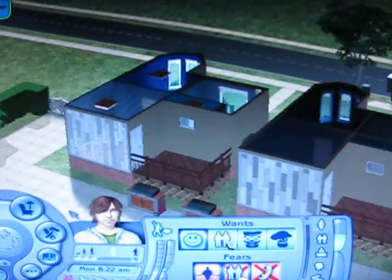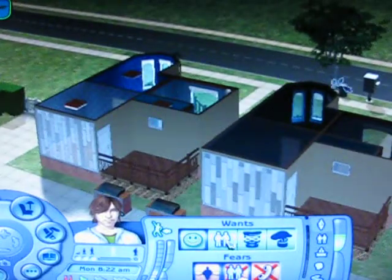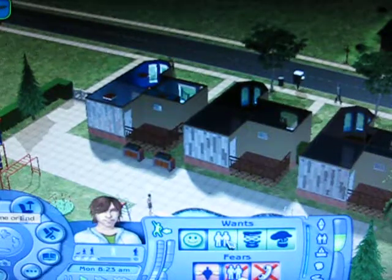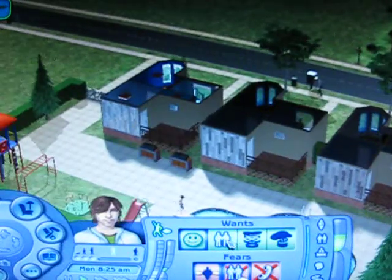I made some custom Sims to live next door. Oh, here is the landlord.